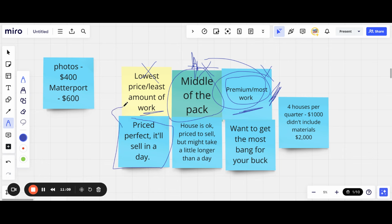And guess what? If that's the case and you're not doing a lot of work, take less. House is okay, price to sell, but might take a little longer than a day. Okay. That's the best way to describe that. And then the premium is, hey, we want to make this house show at its best, give it the best possible opportunity, and basically get ourselves to a point where we're going to get some extra money that we might not normally have if we didn't take the steps to spruce up the home, do some handiwork, stuff like that.